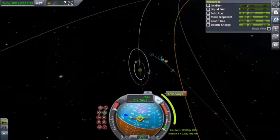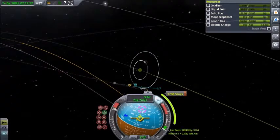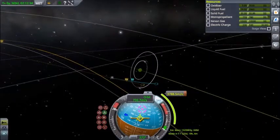Alright, and with that, we have failed to deliver fuel to Lovelace. But we do have this ion-powered tug, which I had hoped to deliver fully fueled, but instead maybe we can just deliver a little bit.